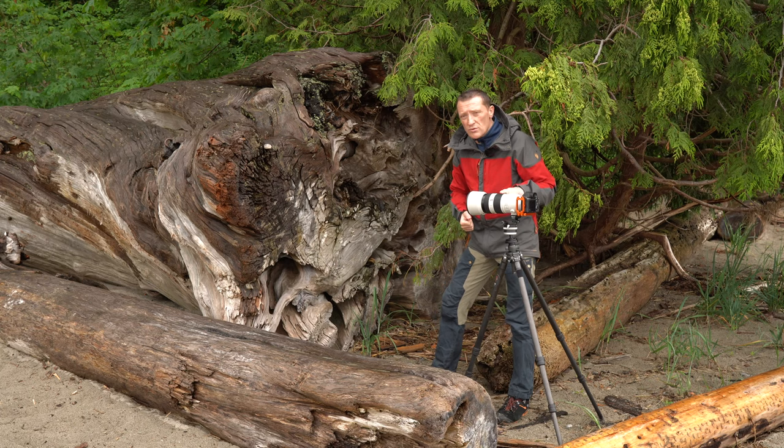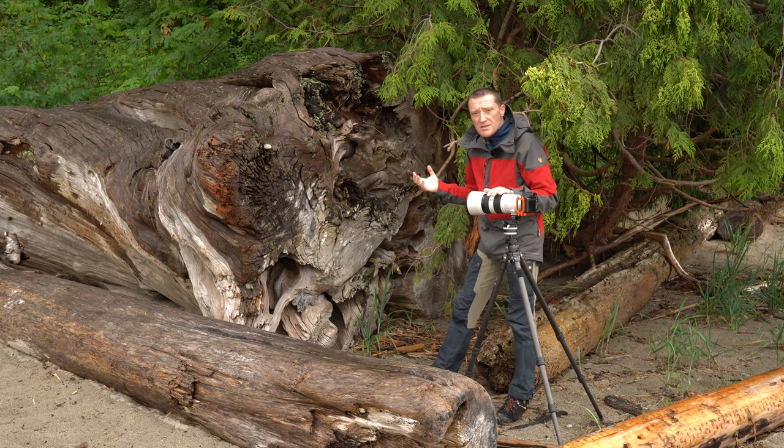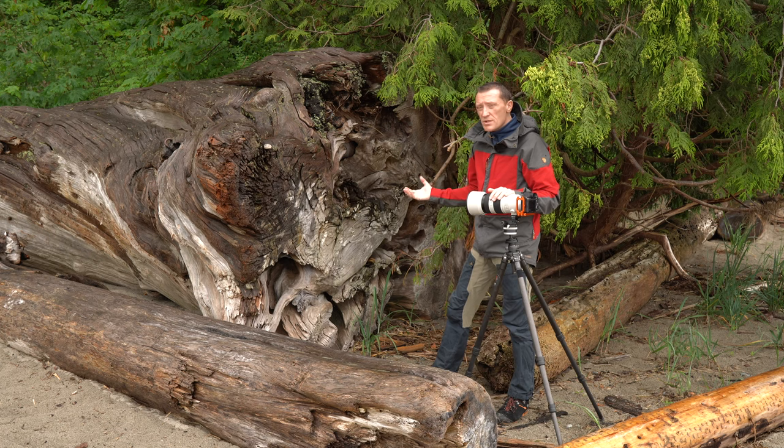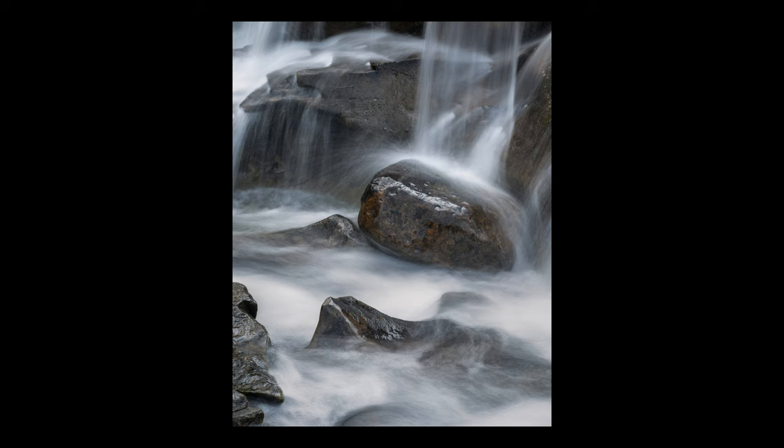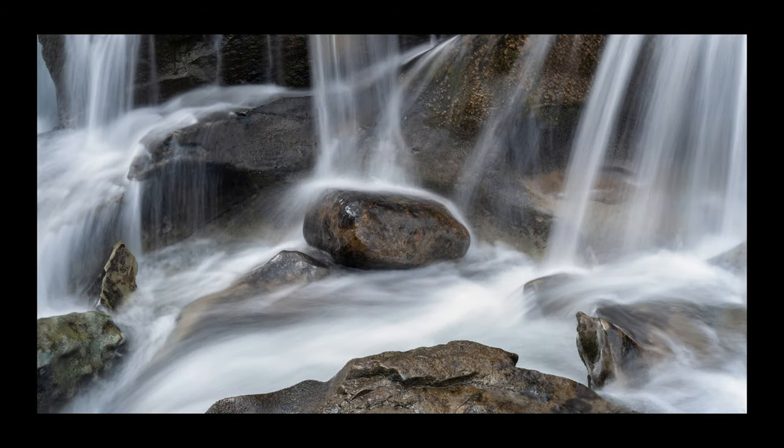100mm with the 100-400. The 100-400 G Master is brilliant for this type of stuff. I really have fallen in love with this lens when it comes to doing abstract shots. It works out well. Now, you'll remember on Vancouver Island I went to Nymph Falls, and the waterfalls are beautiful, but the only way to photograph them really was to pick out little vignettes, and this is going to work out pretty much the same.